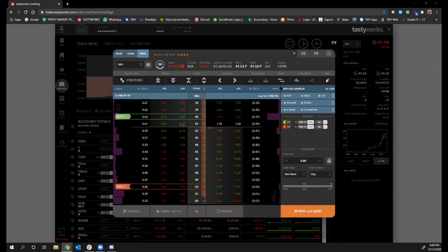I have some of the stock with NIO too, right? I bought it, so my average is like 45. It's trading at 41. Is there something that can be done? I'm bullish on that, but I want to protect it.